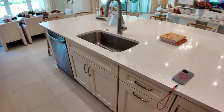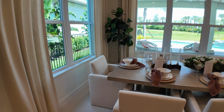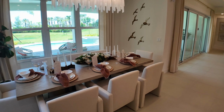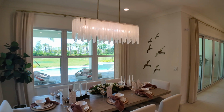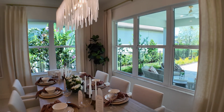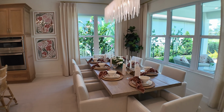So tons of storage, and then it just comes into this gorgeous dining section. This floor plan doesn't have a formal dining room, but this feels formal in a way, even though it's still kind of part of your kitchen area. It feels formal in a relaxed way, not overly stuffy. So you have just gorgeous natural lighting. And then every single light fixture that they've put into this home is definitely the centerpiece and attention piece, but without it being too much.